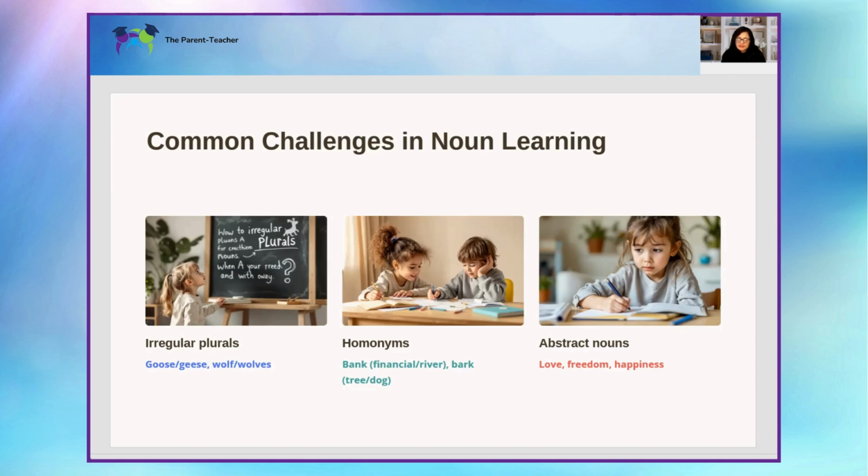And then we have the abstract nouns, which we covered earlier, which are the things which you can't see, but are still nouns like love, happiness, freedom. We know they're nouns because you can put an a or a the in front of them. The love, the freedom, the happiness. All right.